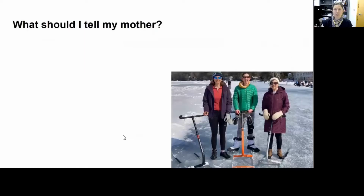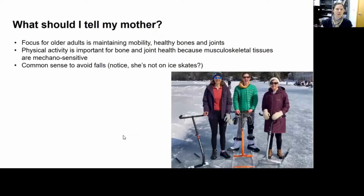All right, so let me go back to my mother for a minute, because she's my reality check, right? So what do I tell her? I tell her to keep moving, right? So I think one of the biggest things is that we know forces are important. We know that physical activity is important, partly so it'll keep her from falling, partly because it's important for bone health. Obviously there's some common sense there, I think, as we age. One of the things that she stopped doing, we got these cool kick sleds. She used to have ice skates. Ice skates seemed a little bit too risky, but the kick sleds are super fun. So, common sense is good.